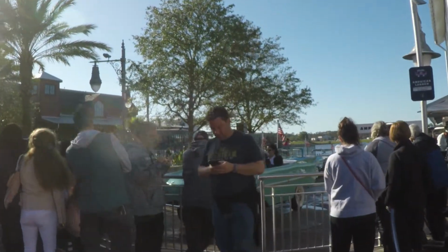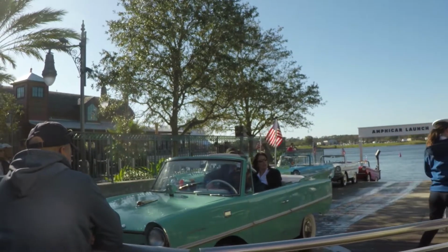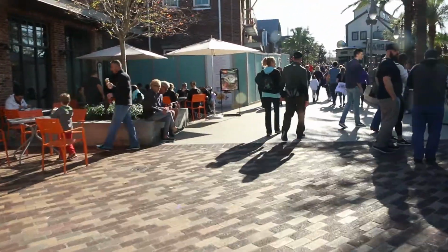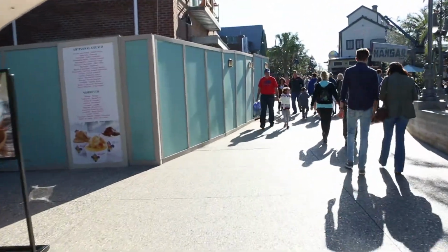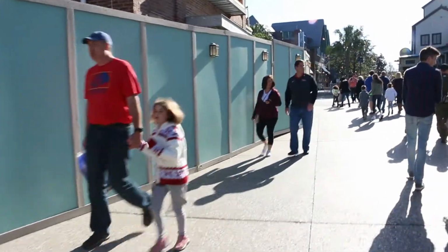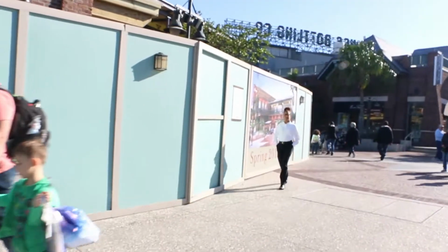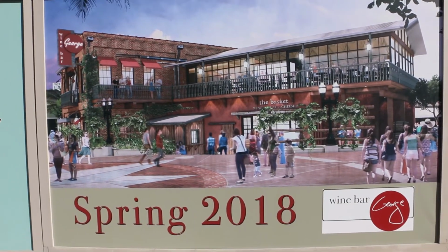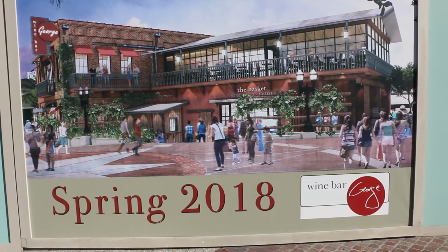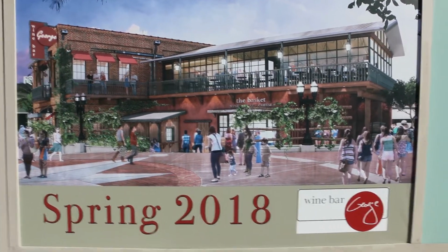Up here is the amphibicar, or Amphicar, which seems pretty pointless to me, but well, maybe we'll go on it someday. Yeah, right? And look, more walls. This time, opening in spring, will be a place for wine. The wine bar, George. Sure, it's gonna be more than just wine, but that's what it's called.